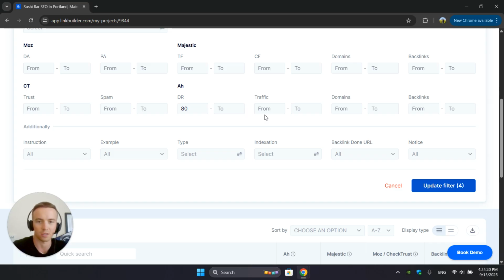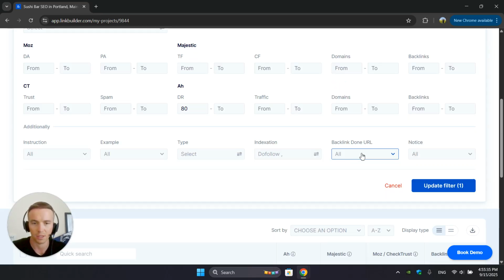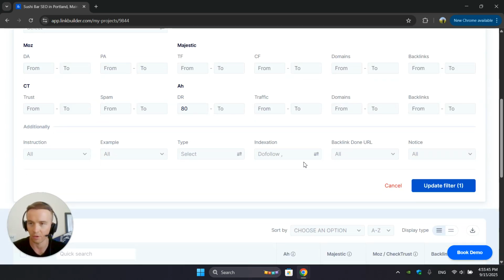It's important not to make this mistake, because if you create a second filter, you can shift between filter 1, filter 2, and it will show you different pages. You want to make sure everything stays in one filter. So we will apply the indexation rule to dofollow. In this case, it will be domain ranking 80 and higher. We'll have our industries, finance and everything related, region United States, and dofollow.